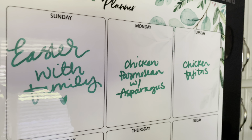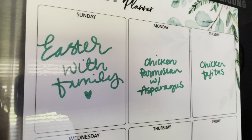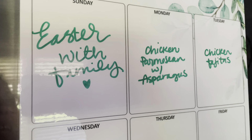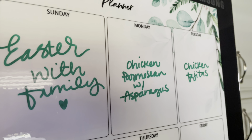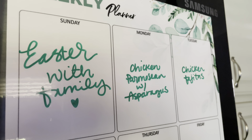Our meal plan this week starts with Easter dinner on Sunday. I'm really excited. We're having friends and family over. We'll have a full house. And different ones of us are providing certain portions of the meal. So we are going to do a ham that my sister is bringing over. We're going to put that into the roasting pan before church. We're also getting a bucket of chicken.